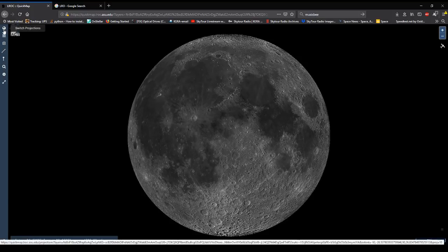First of all, we can switch the projection, like what are we looking at, front or the back or whatever. We can also look at the layers. This is where you're going to spend a lot of time if you're going to play, because in the layers, you can actually start to turn on and off things. You could look at the Apollo landing sites through here. You can search for them here. You also have Boolean capabilities, which we're not going to talk about tonight. You can add and subtract layers to find specific data.